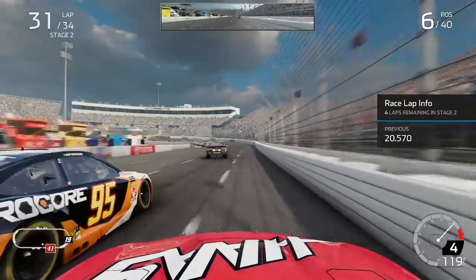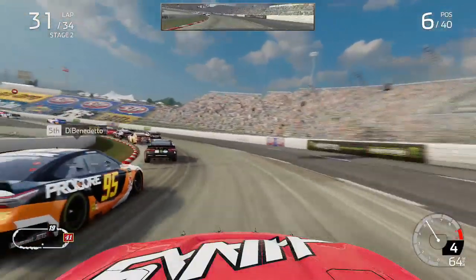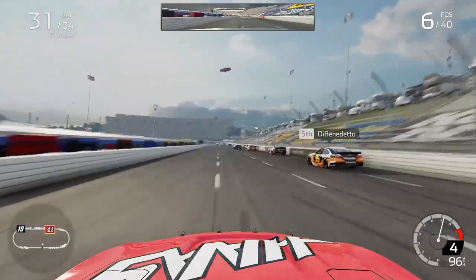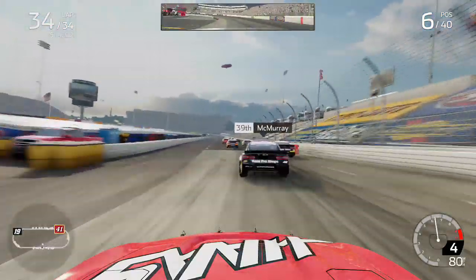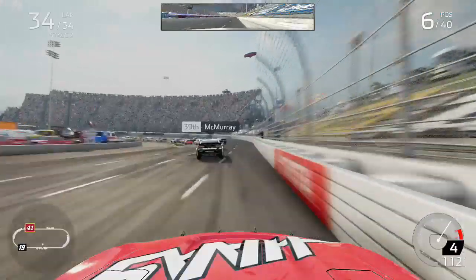We would continue falling down the order. We got passed by Kurt Busch. Now Benedetto looks to my inside as we come through turns 1 and 2, just continuing to slide on the exit of the corner. I made the car tighter on pit road, but it actually felt looser this time around, which is very surprising, as we come through to the final lap. We had at least held on as we went down this back straightaway here for the final time.